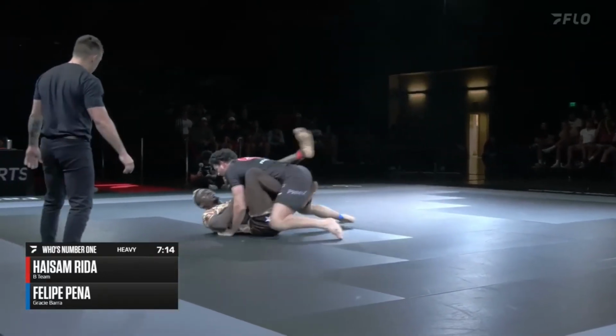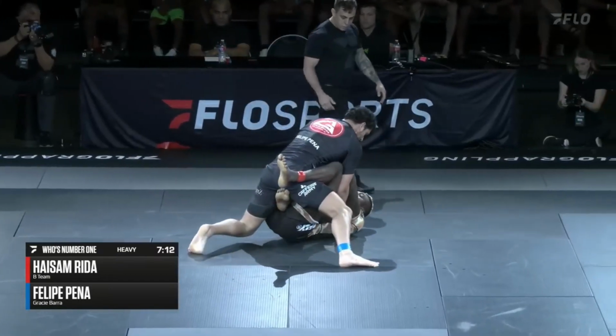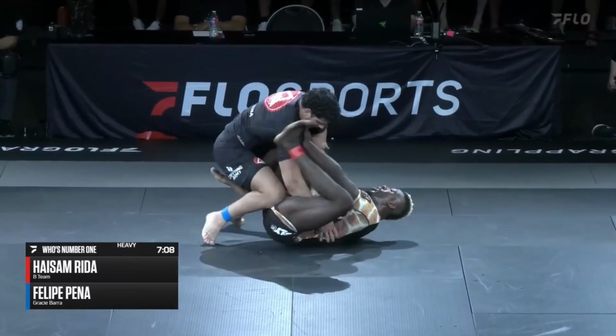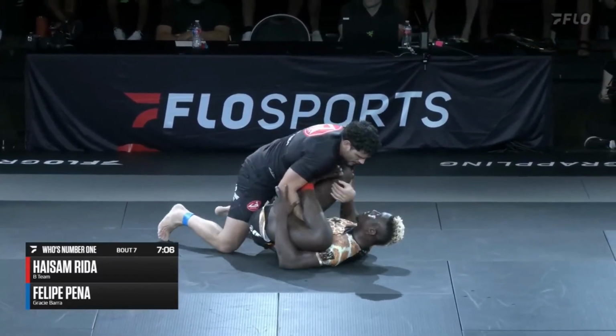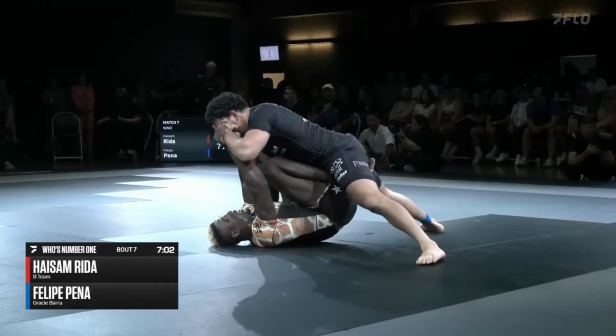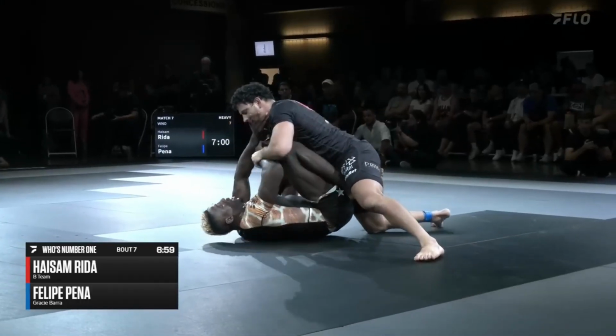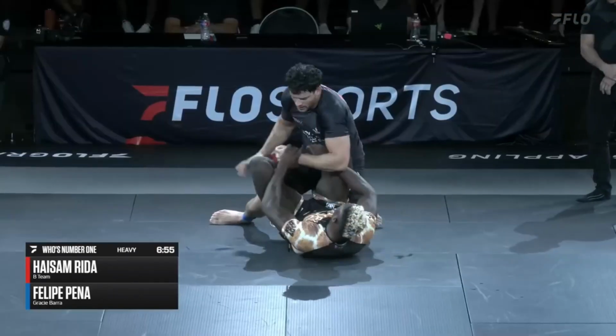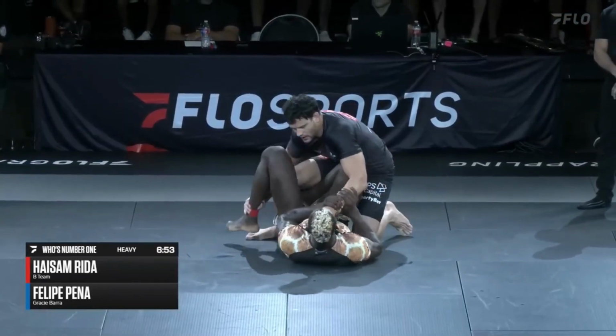I'm sort of surprised Felipe was able to get that double leg. Looked like he was able to just get to the far leg. I couldn't really tell. Now, essentially, we're looking at Haisam, and he's trying to pummel his feet inside. He's pushing on the head, but I think he should be pummeling for underhooks if he's going to be in this position. I think that right now, in this position, it just looks like he's tiring out his feet.